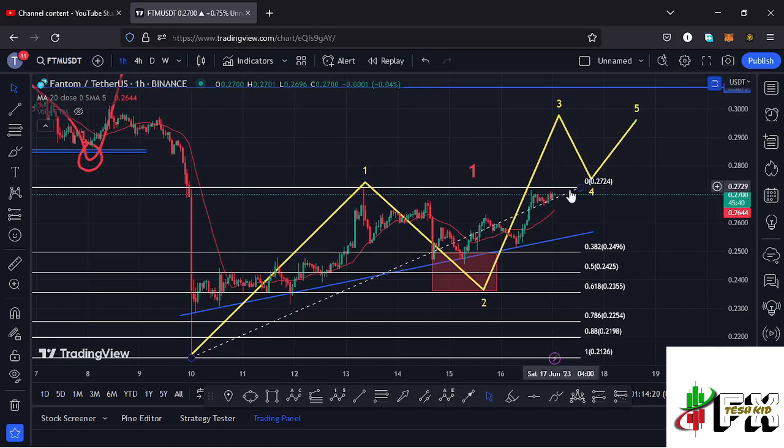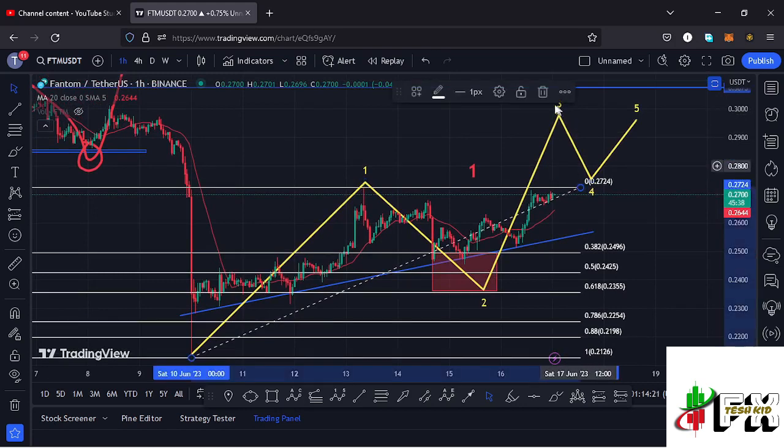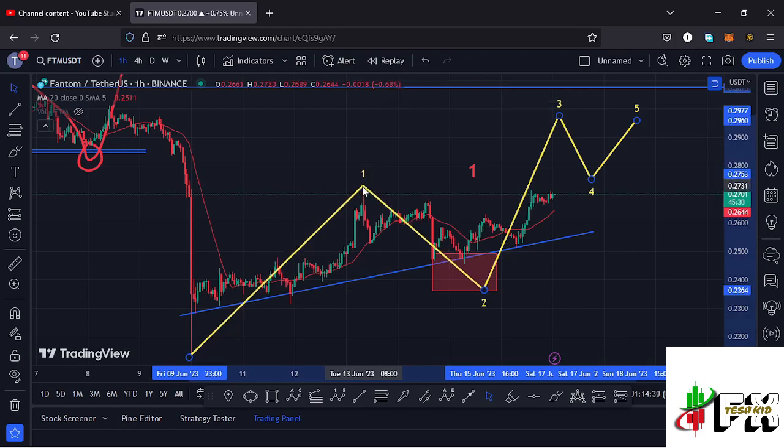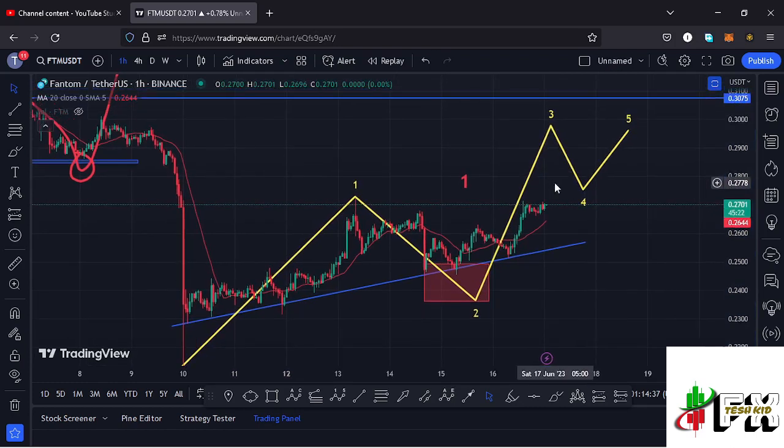To fully confirm that whatever we are seeing is the formation of this wave 3, I'm expecting Fantom to give us a break above the wave 1 high at around the $0.2724 mark. The moment you manage to break above that, continue holding above it, and also continue showing some impulsiveness to the upper side, then that will be enough confirmation that we are in the formation of this wave 3.